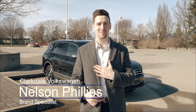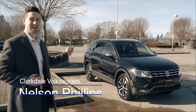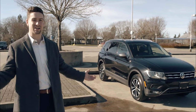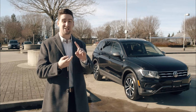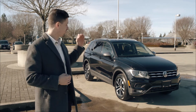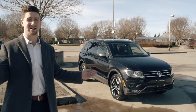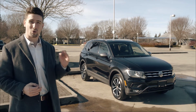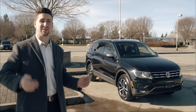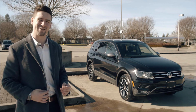My name's Nelson Phillips, and here today we have our 2020 Volkswagen Tiguan IQ. For 2018, the Tiguan was completely redesigned with more safety, space, and technologies. For 2020, we're seeing the introduction of the IQ trim level, which comes right between the Comfort line and the Highline trim. The IQ is a great trim level with the amount of standard features and the highest level of safety technology you can get in the Tiguan. So let's go through and take a look at the vehicle together.